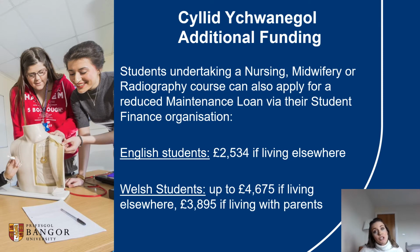So in addition to the tuition fees being paid completely by the NHS Wales, and also in addition to the grant and the means tested bursary you might be eligible for, there is also the possibility for you to apply for a reduced maintenance loan. Now this is the only part of this package that you would need to repay at the end of your studies, and it should be said only once you are earning over £26,725 a year. So let's just take a look at that.